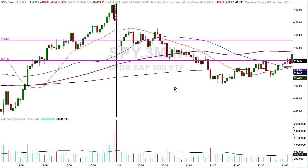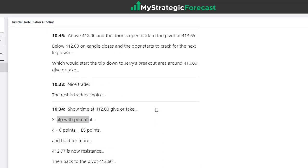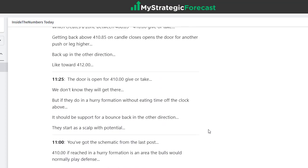What's the high? 413.07. They bounced $1. They bounced 10 S&P handles. That's a trade. Pause the video, read the notes, go back to the chart to double check the work. Showtime at 412, give or take. This was done live in the trading room. Scalp with potential, 4 to 6 points, ES points, and hold for more. They gave you 10. A couple of minutes later, nice trade. Pause the video, read the notes, go back to the chart to double check the work.